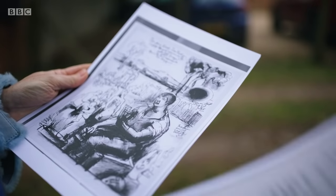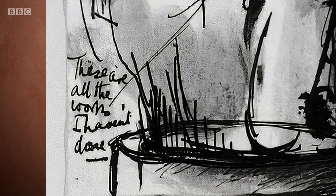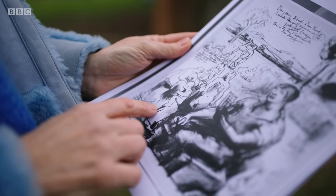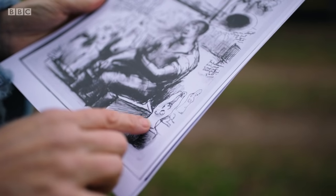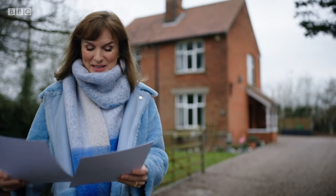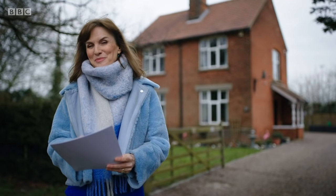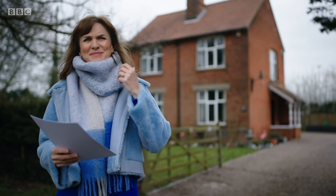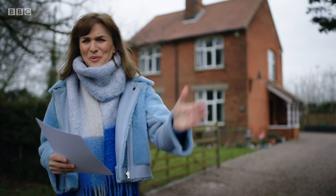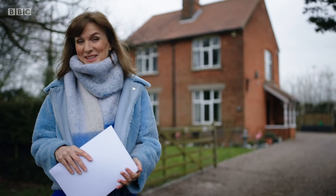And then we've even got a drawing he did here at the schoolhouse. And I love this bit here. These are all the works I haven't done. So he's got all these in his mind, hasn't got around to them yet. Except this one on the right, of the woman stretching her arms up in the air, because he did complete that one. And here it is. And what this shows is that Henry Moore was working, sculpting here at Mulbarton, just so close to Mergate Hall. Is it possible that his and Betty Jewson's paths did cross? It's an intriguing possibility.